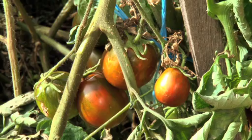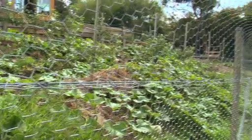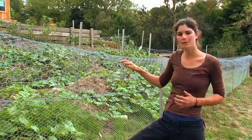Here we are at another community garden where they've made an extensive fencing system to keep possums out from a neighbouring wildlife corridor. What they've done is have chicken wire, star pickets and a couple of different types of high tensile wire to make what's called a floppy fence.